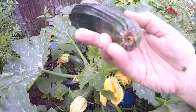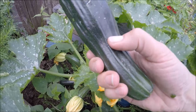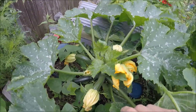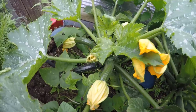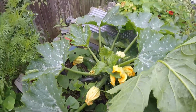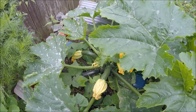So that end might rot off, so I'll cut it to about there, I think, and eat the rest. So there's quite a few to come on that one. That's looking all right. Let's check this watering system because this bed doesn't look very wet, so I don't know what I've done, why the water's not reaching this end. I'll have to have a look at it.